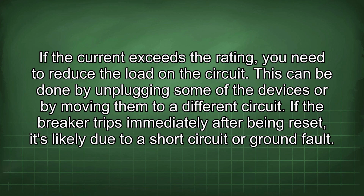If the current exceeds the rating, you need to reduce the load in the circuit. This can be done by unplugging some of the devices or by moving them to a different circuit. If the breaker trips immediately after being reset, it's likely due to a short circuit or ground fault.